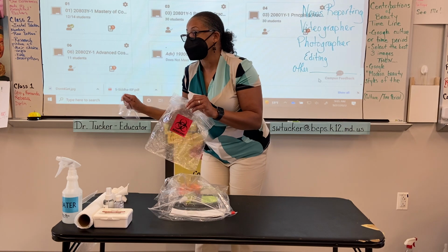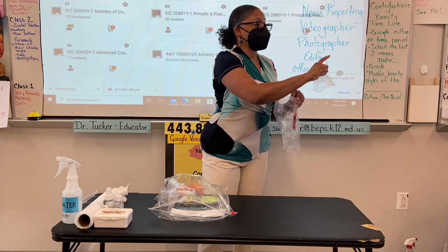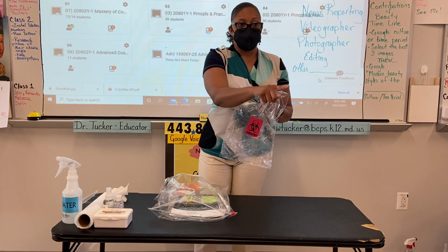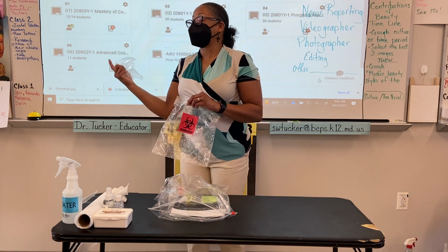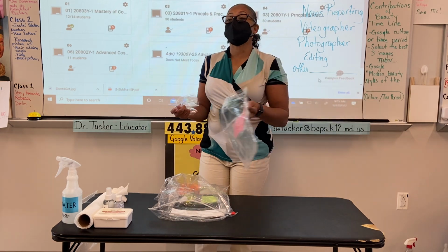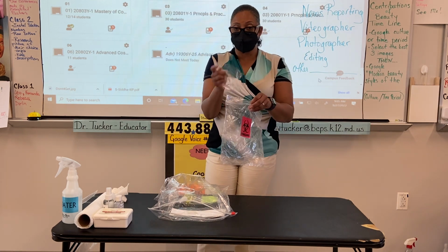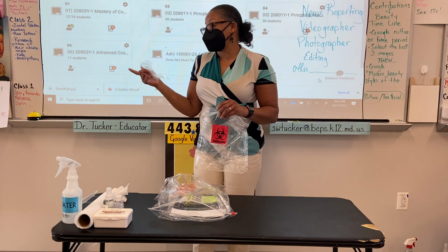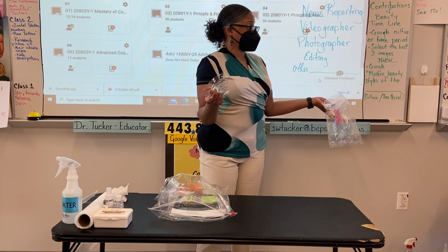What are pathogens? Genetic exposures. Okay, but what is a pathogen? You're on the right track. Germs. Germs cause this. Bacteria. You have pathogens, pathogenic and non-pathogenic. Pathogenic is disease causing. So you guys were on the right path, but on State Board, disease causing. Non-pathogen is what? Yeah, it does not cause disease.